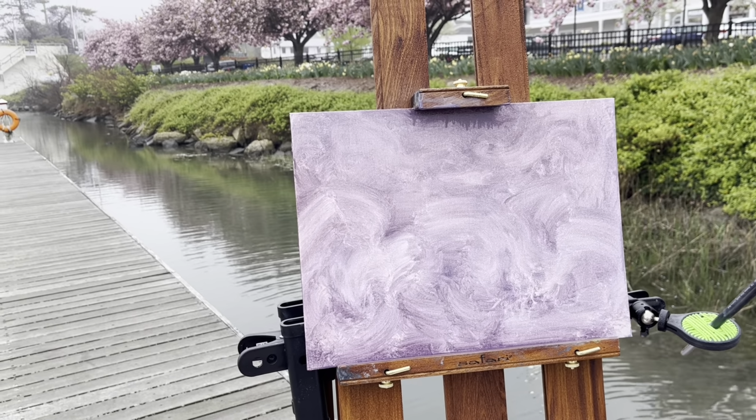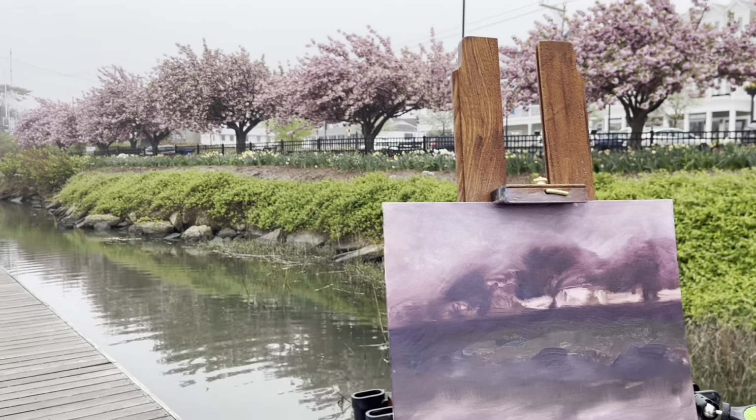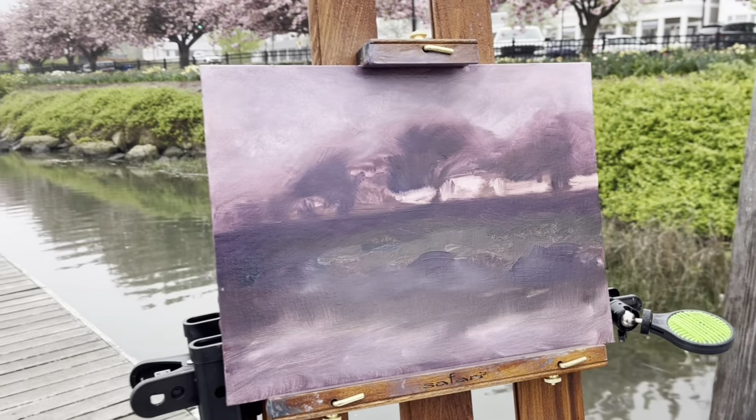Let's get to it. All right, I got some of the underpainting laid in there. The trees and the water. The foreground there. And I think it's a good start. I'm going to start laying in some of the branches now on the trees, and go from there.